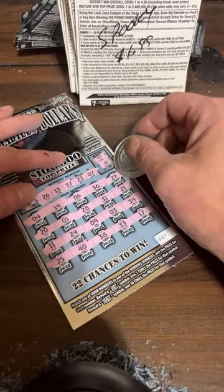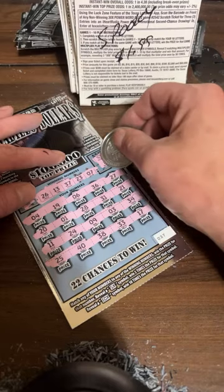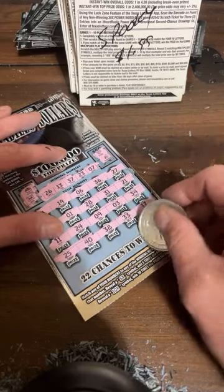26-13. 37-23. Not seen them. And looking for number 7. Not seen them. Looking like a loser on that one. Guys, I may have missed a winner or two. I will go back and scan everything at the end.